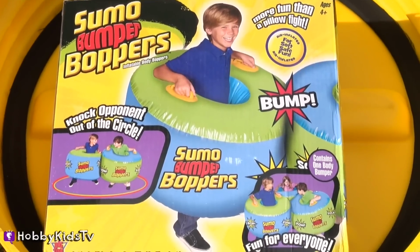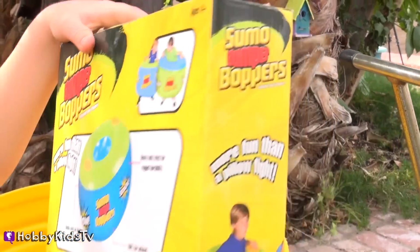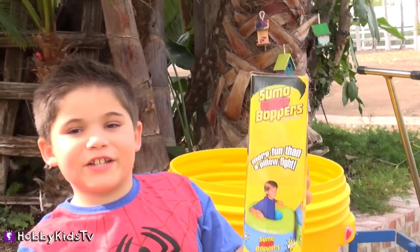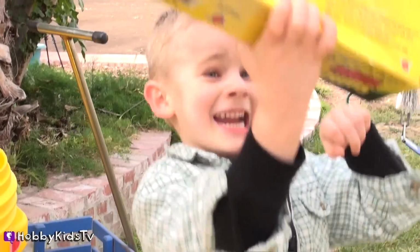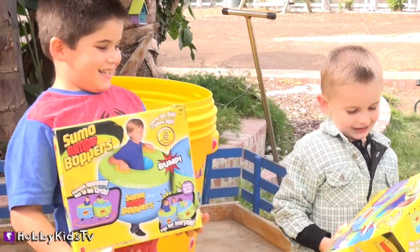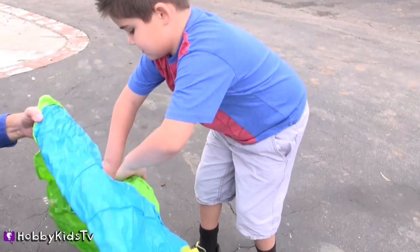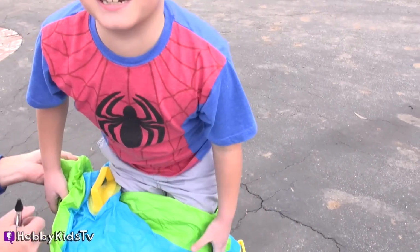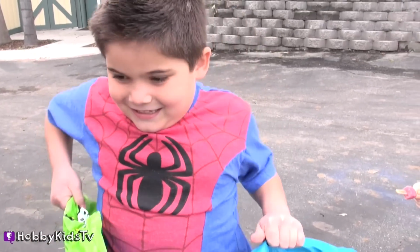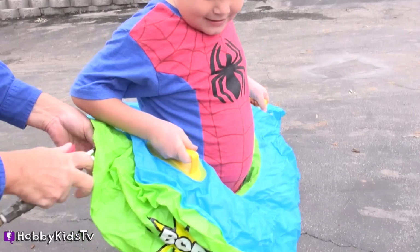Yeah! Time to get bopping. Boppers! We could bop the giant soccer ball! Great idea! Step on in, Hobby Pig. We're gonna fill those pants up.